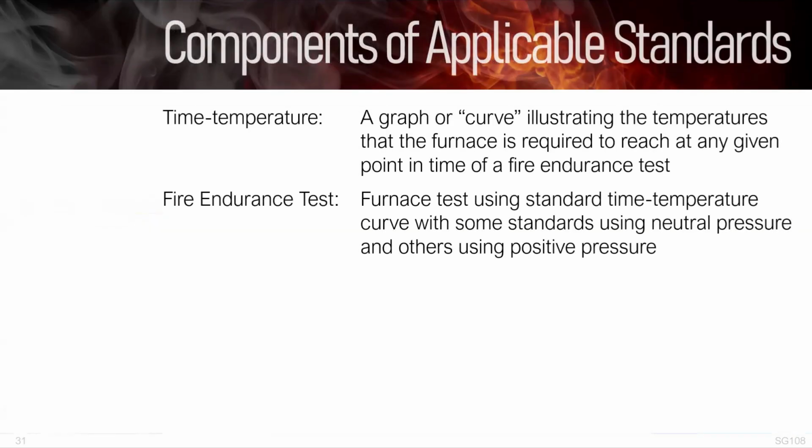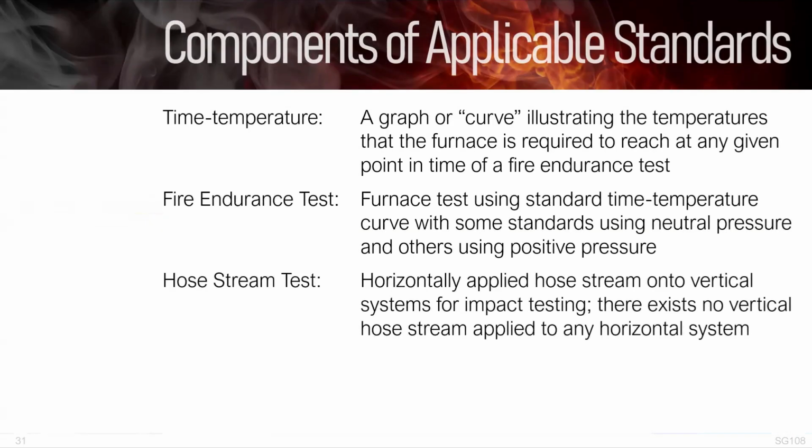So all of these standards are related to one another. They all have common lineage. They have common components. They combine them in different ways. They apply to different things. But there is something called a time temperature curve, and that's in IBC language. And NFPA, just to be different, they call it the temperature time curve. But it's the same thing. It's the same temperatures. It's the same listing. All it is telling you is that if you're testing something in a fire endurance test, which is the next sentence, it has to be at a certain temperature by a certain period of time into the test. We'll look at that in a moment.